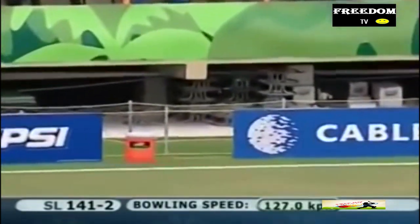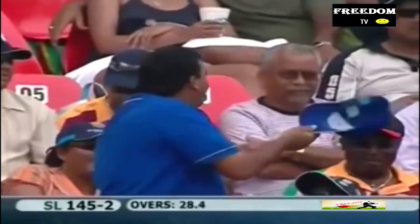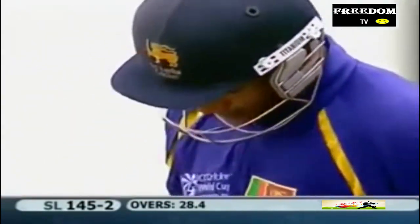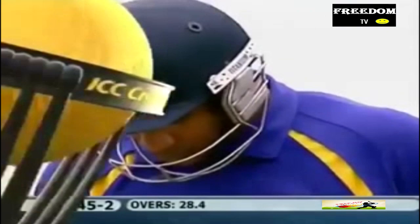Not the best line from Bradshaw, but a very clever shot from Jayasuriya. This is why he's so good, Sanath Jayasuriya. As soon as the ball strays, just that fraction outside the line, just good enough to put it away. And also find spots where there are no fielders. And that really comes from the type of experience and the intuition that he brings into his batting.